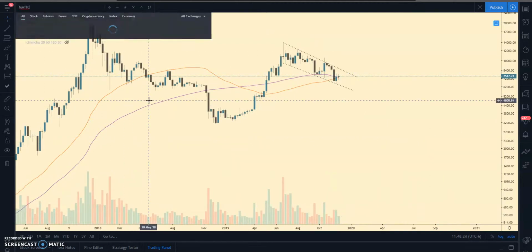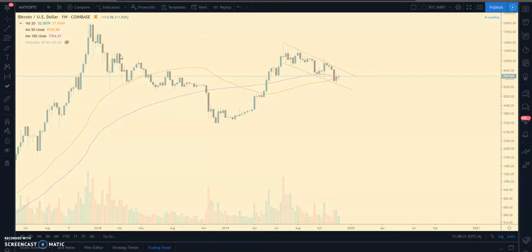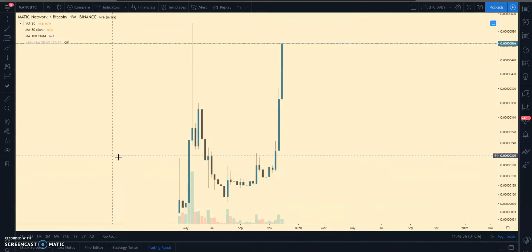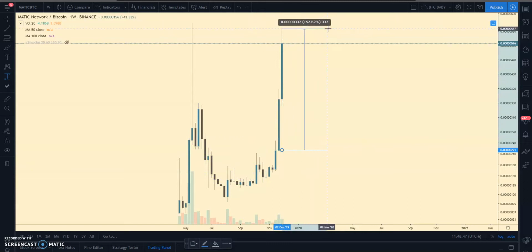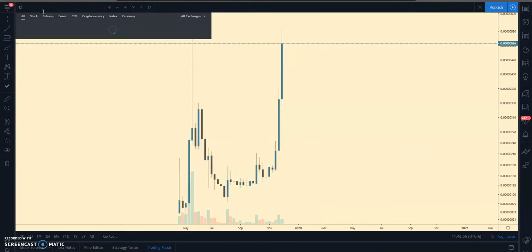If you want to look at Matic, it has been a crazy one. It's a Binance altcoin. It's a newer altcoin. It just went freaking parabolic yesterday. Check that out. Crazy. I wonder how high that is, let's see, just from the bottom of this. 150% in 2 weeks. So whoever got in that, congrats. But I wanted to take a look at ETH now.